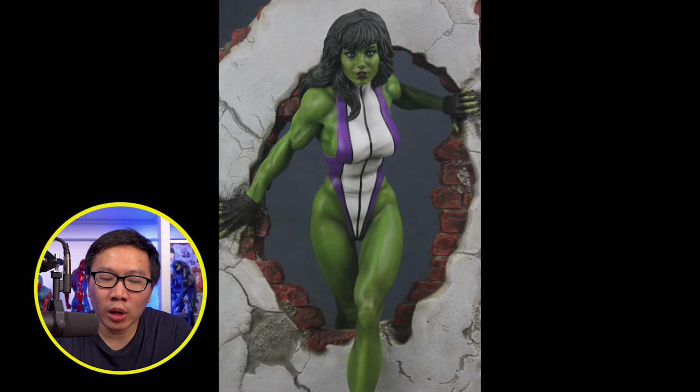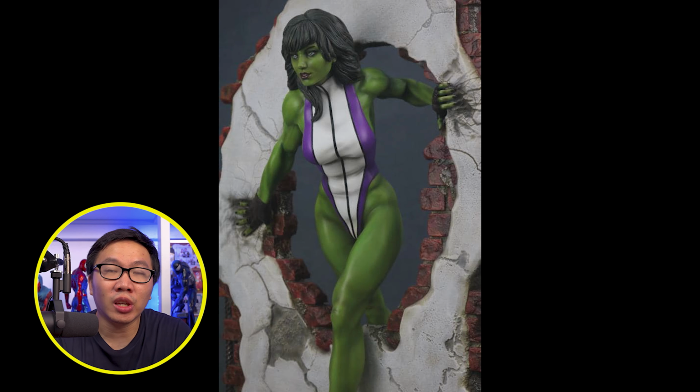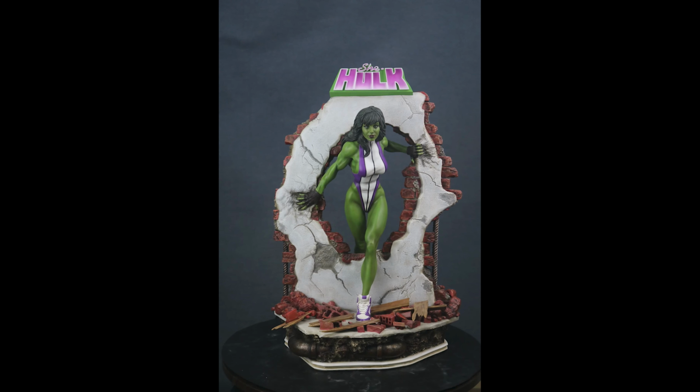Next, we have a prototype reveal for this She-Hulk. Always loved this She-Hulk ever since the render was revealed. And now that it's painted, it's even more epic.